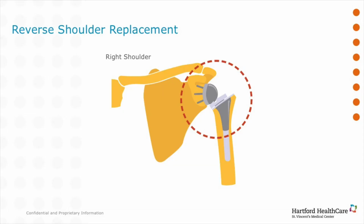So what's happening is you're resisting the shear of the deltoid by the ball and the socket being in an inverse relationship. And that allows very reasonable function. It's not a completely normal shoulder by any means, and it still has some limitations, but it's an outstanding procedure for pain relief, and it does allow for significantly improved function than what the patient had prior.